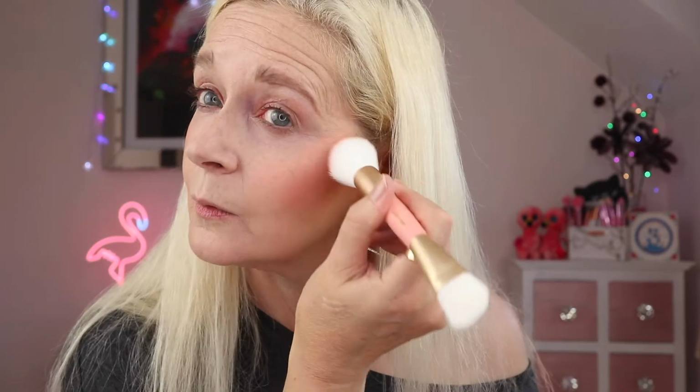Reminds me a little bit of the Sunstone shade in the Fairy blush palette by Lightly Makeup. I think it's in the Fairy one that I adore. Perhaps a little bit deeper than that one, but in the same sort of colour family as that. And I know I've put on tons of blush, but I'm going to blend it in a moment. But that is super beautiful.